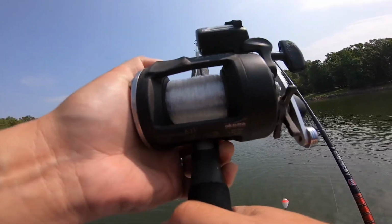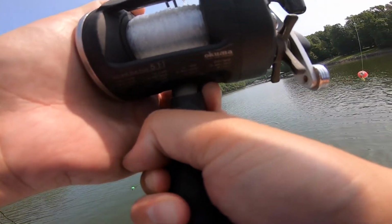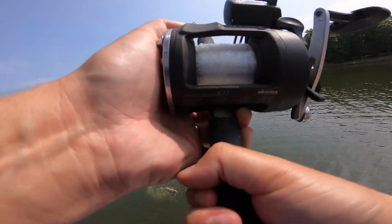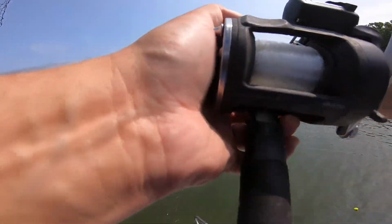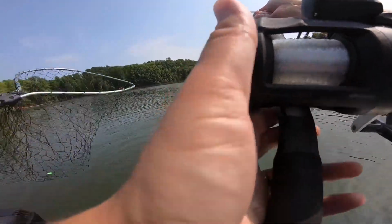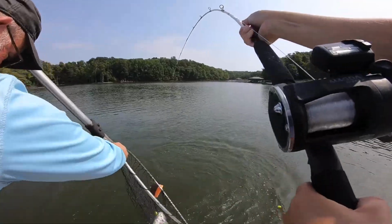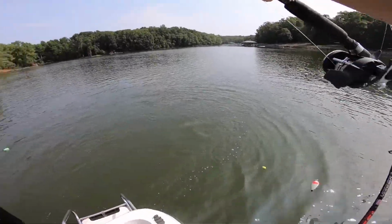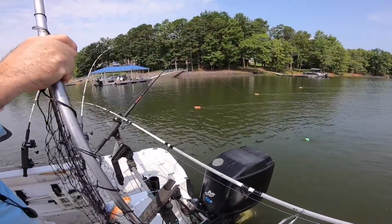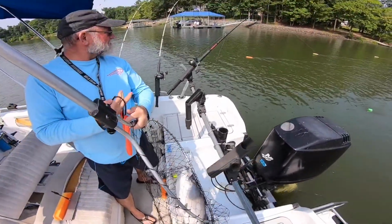All right. Hold on, let me move this rod. It's fine. I got him. Ouch. Okay, see if you can get him over the corner of the boat. Yeah, so where you at, buddy? That's going to be in the 20s right there. I just looked up and the planer board was gone. Oh my gosh. That is awesome.